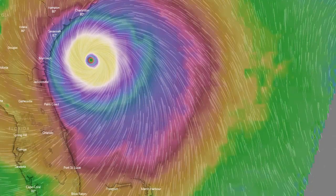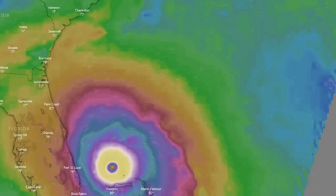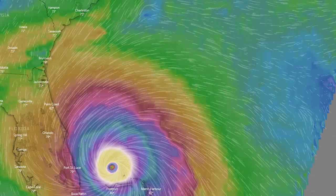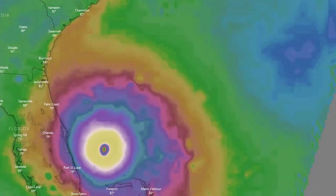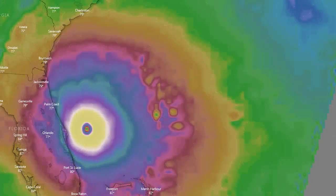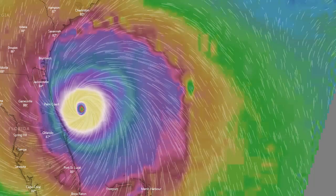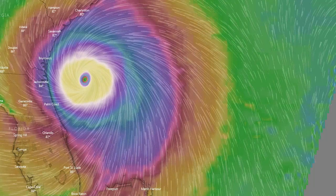We can look at, let's look at tomorrow morning here. So it's starting to pull north of the Grand Bahama Islands. There's the core again. I'm just going to keep it on this one so you can see that the core, again, stays offshore. But look at how close that core is to the Florida coasts. So that's a major concern right there. That's as far out as the NAM goes.